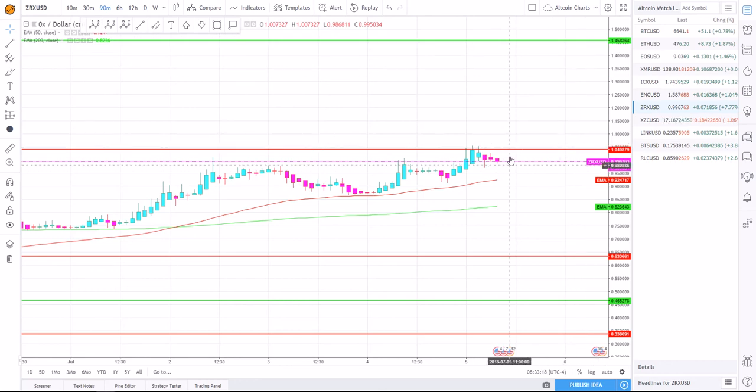If it breaks this little level here, then I'm going to trail it and give it a lot of room. But if it has a hard time breaking, I'll probably put my stop loss around 96 cents and take like a 5% profit, just because that's all you can do nowadays, right? Just small profit, small profit, small profit. All right.